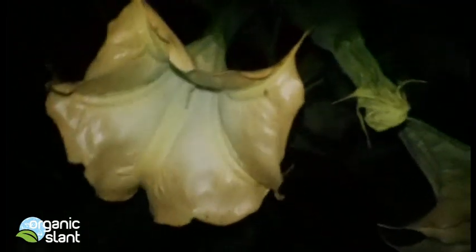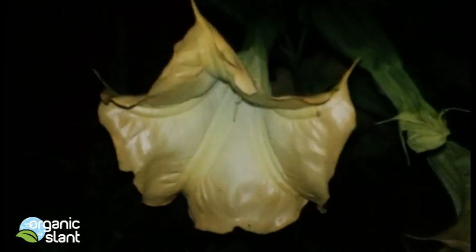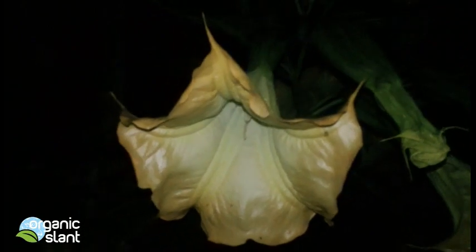This is a night blooming Datura, highly fragrant. It's a very powerful smell. It smells awesome. You can see at night how they open up. Look at all.